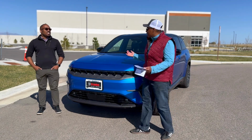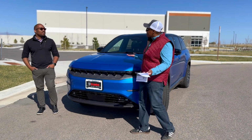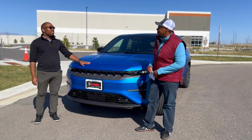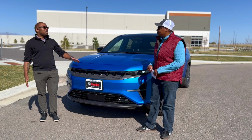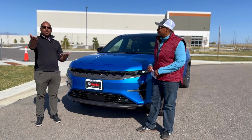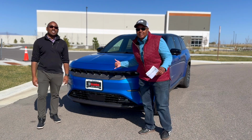All right, Kay, so what do you think about exploring this Jeep Wagoneer S? I can't wait. I'm excited. I've wanted to get my hands on one of these for a very long time. Now's my chance. And we have it in this beautiful Hydro Blue. Just can't wait to share it with you guys. Awesome, guys. Let's dive in.